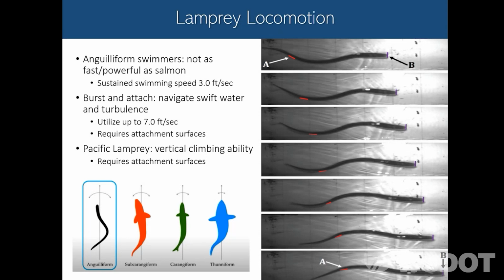When they navigate swift waters, they use a burst-attach motion. So they're actually holding on with their mouth and they're bursting forward and then reattaching. And so they require smooth attachment surfaces. You can think of that basalt column or the granitic rock, that they're actually attaching to that. And so that's what they need, smooth surfaces in order to navigate challenging barriers. And of course, lamprey can climb these vertical surfaces, but it requires that smooth attachment. And our other smaller-bodied lampreys may not be able to navigate even at these speeds because they're smaller, weaker swimmers. So Pacific lamprey are our best swimmers, and our other lamprey are less powerful.